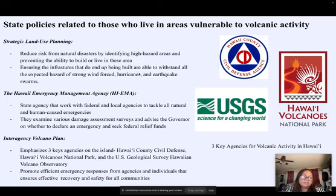The Hawaii Emergency Management Agency is a state agency that works with federal and local agencies to tackle natural and human-caused disasters. They examine damages through surveys, and they advise the governor on whether to declare an emergency and to seek federal relief funds. The Interagency Volcano Plan emphasizes the three key agencies on the island: the Hawaii County Civil Defense, Hawaii Volcanoes National Park, and the U.S. Geological Survey Hawaiian Volcano Observatory. And they all work together to promote efficient emergency responses and effective recovery and safety for all communities.